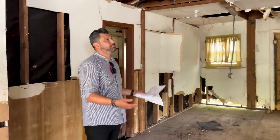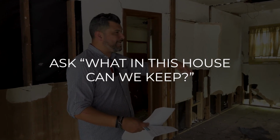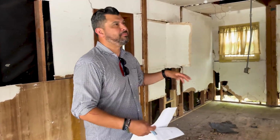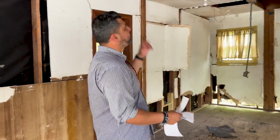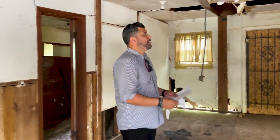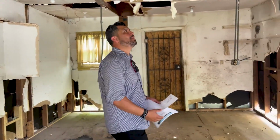All right, what else are we looking for? What are we going to be able to keep? What is going to stay here that's going to allow us to not have to replace things? As we're going through the house and looking at all the electrical, pretty much all the electrical is shot, so we're not going to be able to keep any of the electrical.